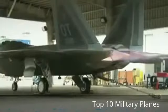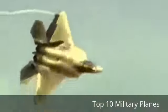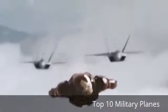Number 10. The Lockheed Martin F-22 Raptor. Probably the most advanced fighter yet, the Raptor is a multi-role fighter that boasts thrust vectoring and stealth technology, giving it excellent handling and the ability to evade enemy radar systems. However, it's been criticized as an expensive solution to a problem that doesn't exist, meaning it's so far ahead of the competition that it has no competition.